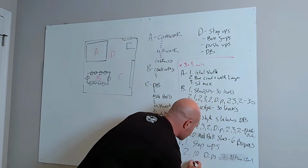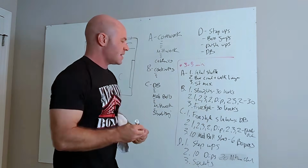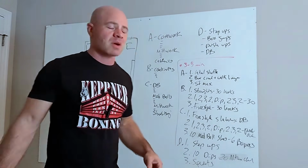And then the last round, we will do squats max out. What's great about squats max out at the end there, because guess what? To be a good boxer, you gotta have good, strong legs, good conditioning, man. You're doing that for 2 to 3 minutes. That's a lot of work. It's a lot of work.